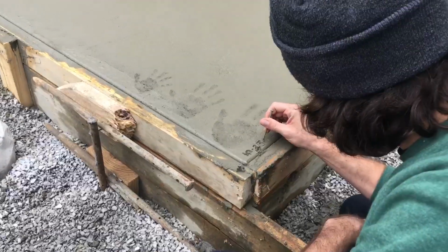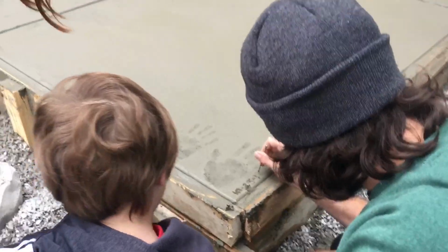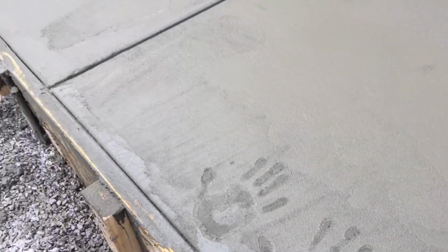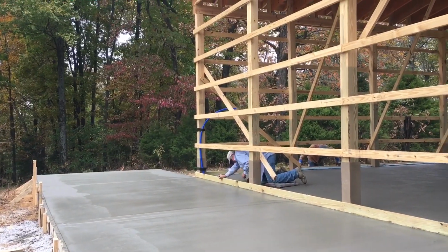You don't want to mess that out? Yeah, that's a good idea. Handprint. Mom, can you do a handprint now? I already did one.